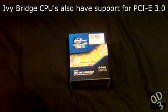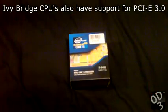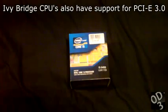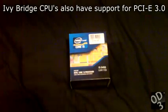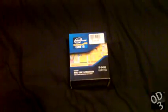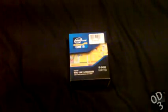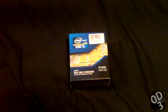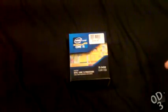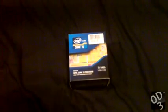Also, I'm not sure if I'm right or wrong here, but I believe this also supports Lucid Virtu, which is a feature that allows the motherboard to detect what programs you're using. So if you're encoding video, it'll switch to the processor's built-in integrated graphics to faster encode the video, and then when you're doing hardcore gaming or any kind of 3D modeling, it'll switch to your discrete or dedicated graphics processing unit, so you'll have the best performance depending on the situation.